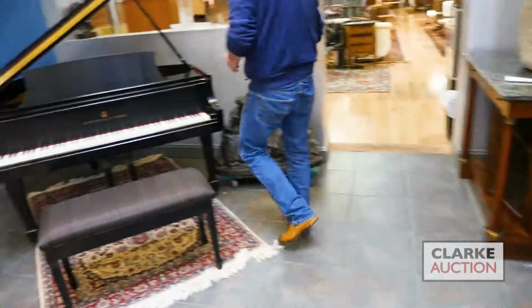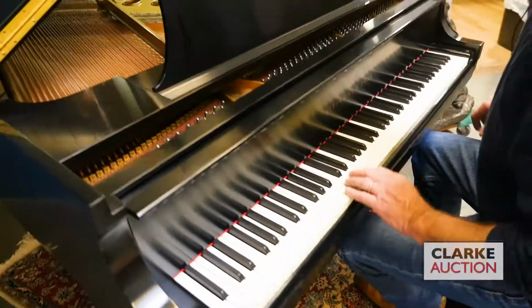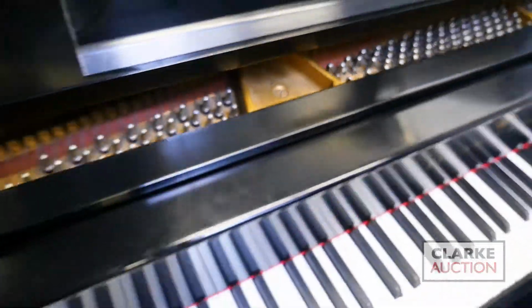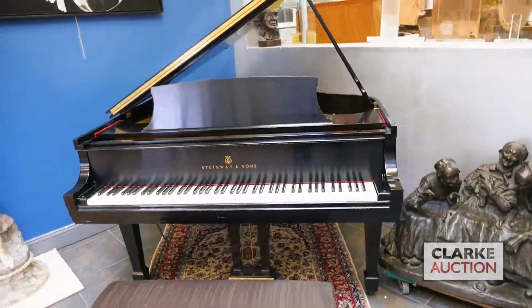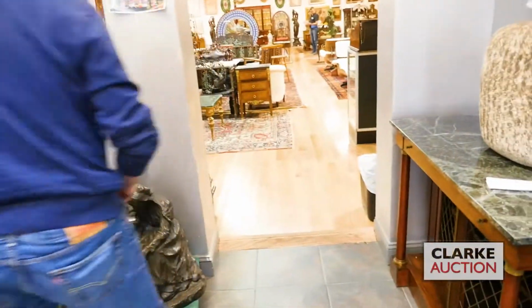And as usual, we have a Steinway piano. This one is one of the best we've had in a long time. Came from Stamford. It is a Model S. Beautiful lacquered, has a humidifier underneath it. The woman played it all the time. She loved it. Estimated 6 to 9,000. Once again, one of the best Steinways we've had in a long time.